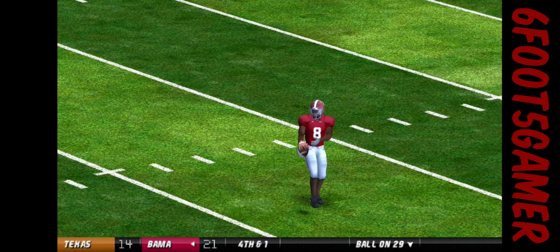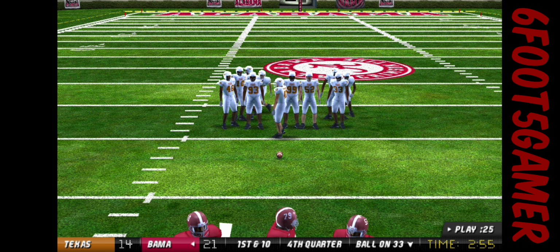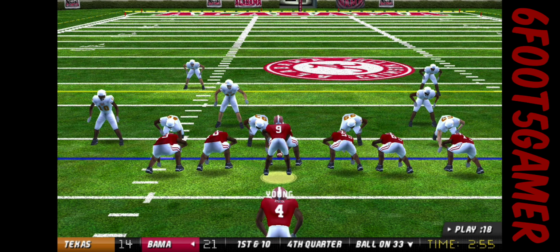What to look for on this drive is to see how often the defense changes up its coverages. They didn't defend the pass very well that last drive, so it's going to be interesting to see if they play them differently here. Robinson is the single setback.